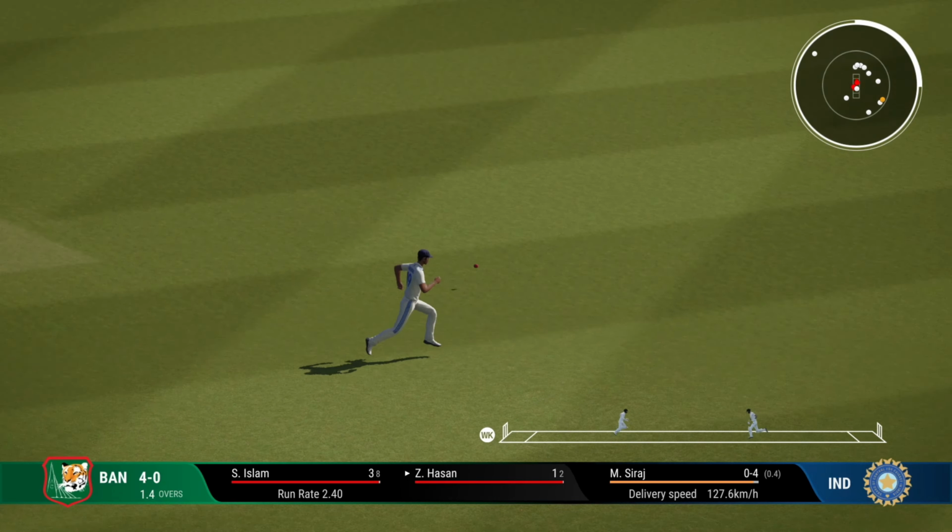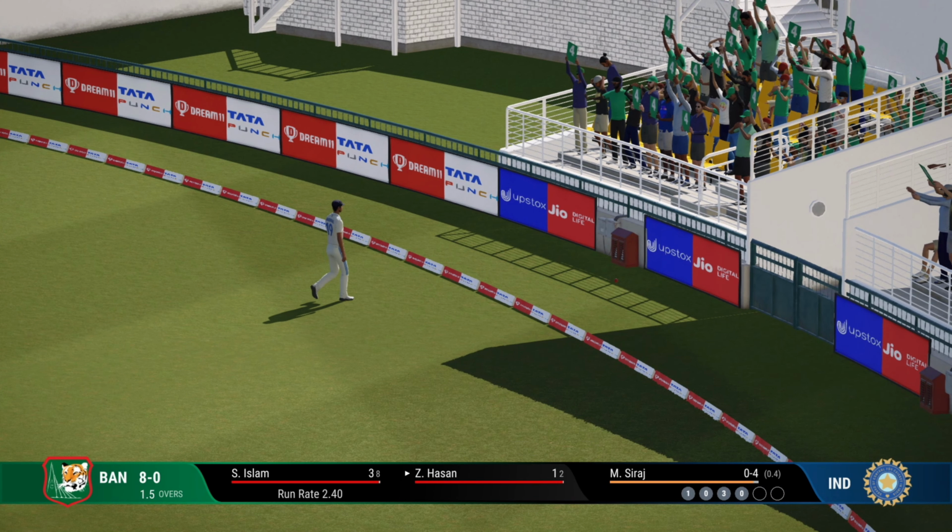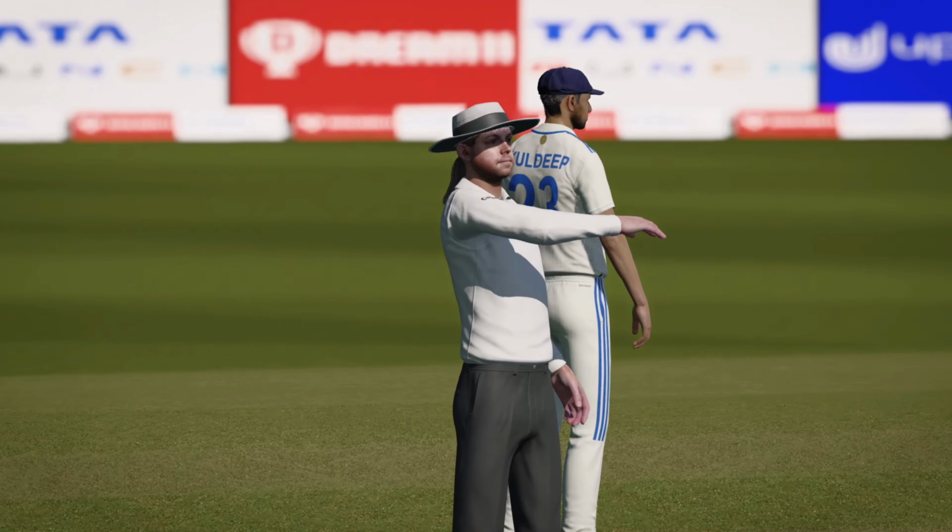Classic cover drive, but finds the fielder at cover. You can't fault that shot. Nicely played. Four runs all the way.